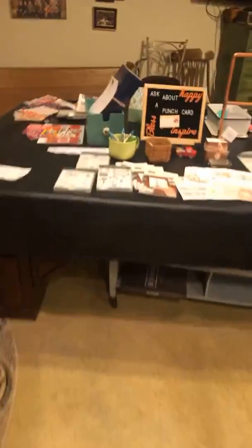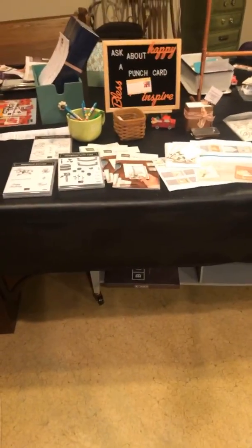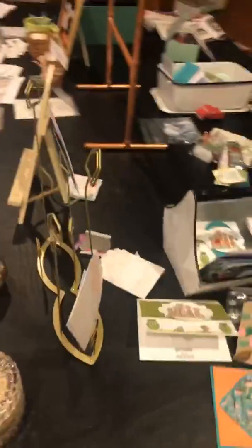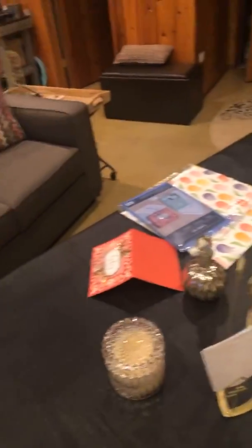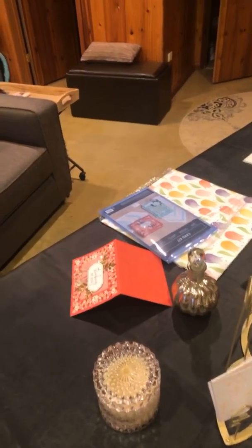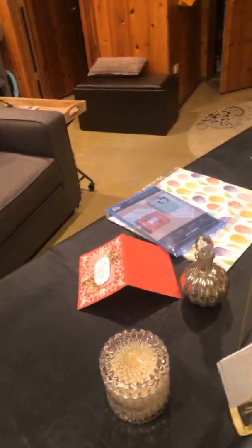This is my craft space. My husband calls it a pool table, I call it a display table. It displays the latest and greatest product, though a lot of things are off because I've taken them for the live. So if I wanted to come over here, let me find a good one. I love this card.